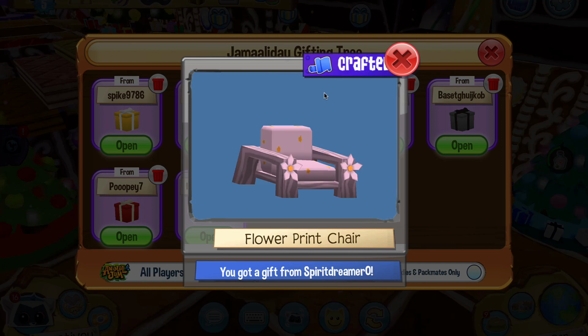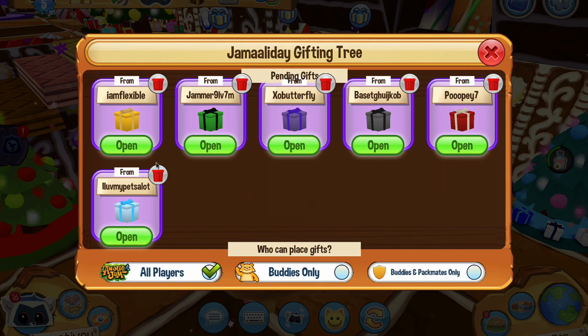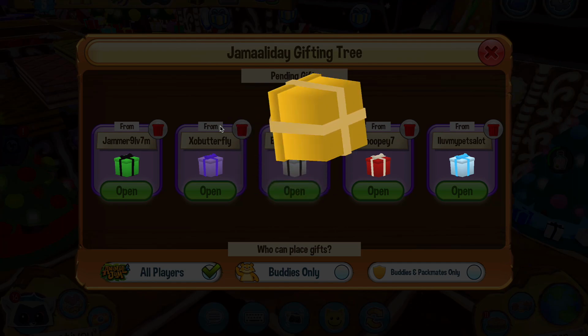Flower printer. Oh, is that what the craft gems do? Can you make your own dens? Is that what that's for? Spike 9786. Thank you for the spring fountain. Oh my god, this is confusing me. Oh, there's too many gifts. My mind's running amok. Oh my goodness.